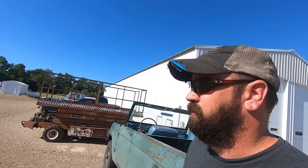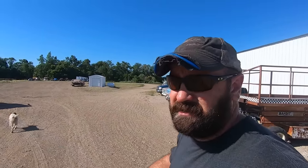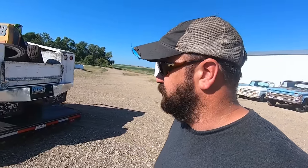Anyway, we made her home last night with the old square body dually. Let's get this thing unloaded. Let's get it in the shop quick. It's hot out. It's not much better in the shop, but it is freaking miserable out here. So let's make this happen.